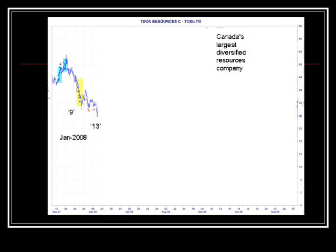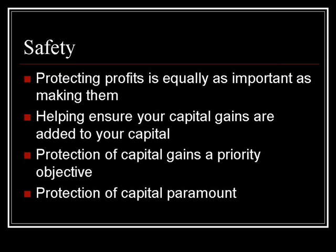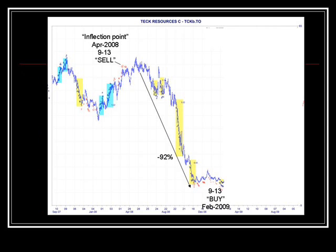As an example of the flip side, protecting profits, Teck Resources, January 2008, 9-13, then a major inflection point, a 9-13 sell confirmation, followed by a 92% slide. So this goes to safety. So two strong priorities being protection of capital gains and protection of capital. Then a 9-13 buy and resumption of a move up.